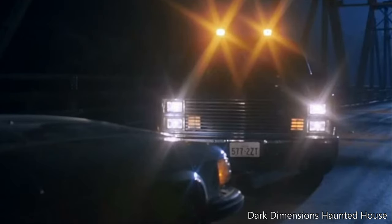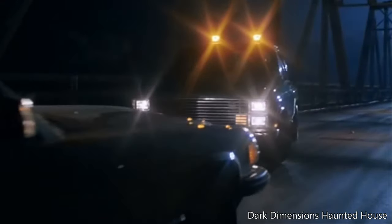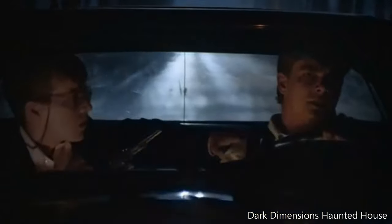This scene has to be one of my favorites from the movie, but it is really funny because the bridge is really not that long. But thanks to movie magic, this chase scene is about 2.5 minutes long. And also, keep in mind that this scene begins halfway into the bridge.